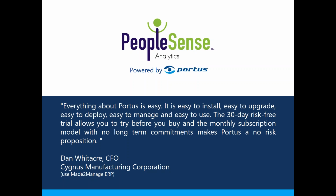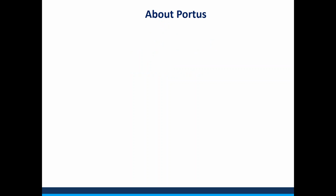And in later slides, if that goes well and you really want to kick the tires on Portus, we have a very good trial program that is risk-free. We'll talk about that. So the goal is for everyone to be able to say, okay, I know what Portus is, and then make an informed decision about whether they want to find out more. I'm going to spend 3 or 4 PowerPoint slides just to set the background, but we're going to spend most of the time doing a live demo.